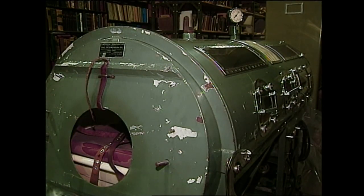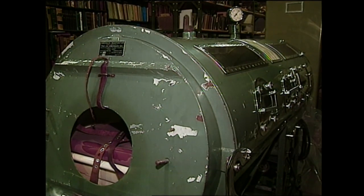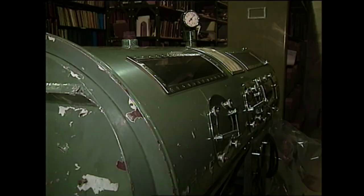You have a lot of medical equipment here. Some of it looks pretty scary. The old iron lung. Well, an iron lung, of course, although it may look scary and certainly was unpleasant for people who were in it, it did save lots of lives. This one is from St. Luke's Hospital, and we did collect it from them so that we had one.